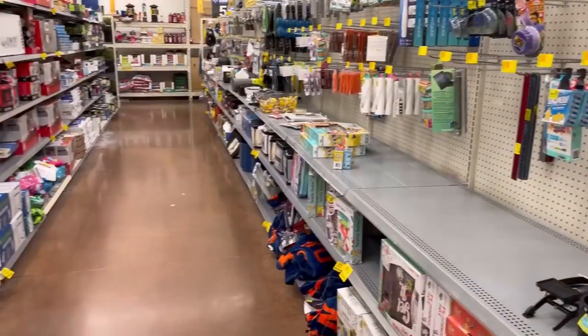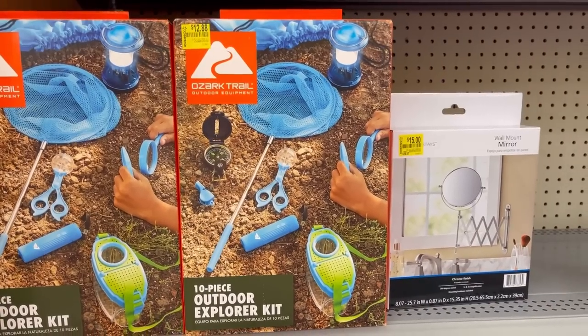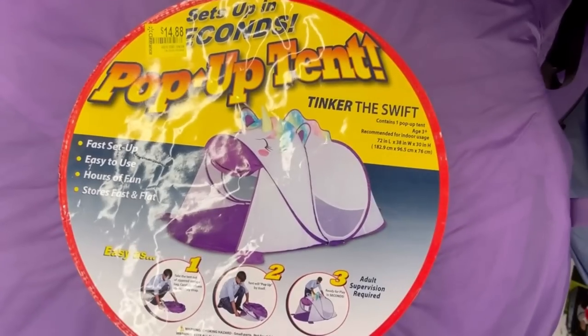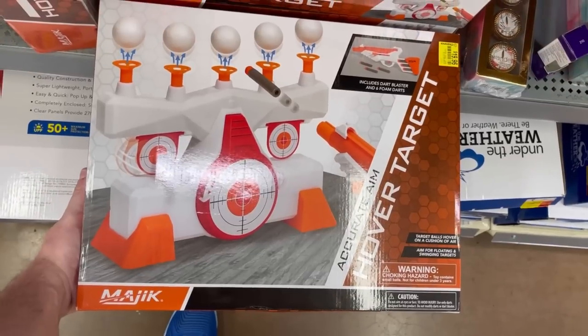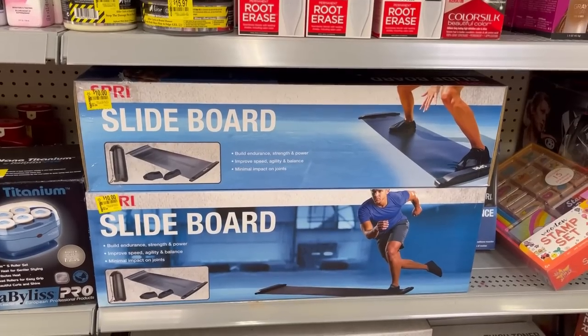So we're here in the clearance section, and I'm gonna move quickly because we have other Walmarts to visit. But first and foremost, I see lots of stuff for children, lots of outdoor activity stuff, do-it-yourself kits. I see a tent. I also see some sporting goods stuff for children, a kickboxer trainer right here, and then I see a secret price. Shh. This Hover Target game has a clearance tag on it that says $19.96, but when we scan it with the Walmart app, it's only $9.20.